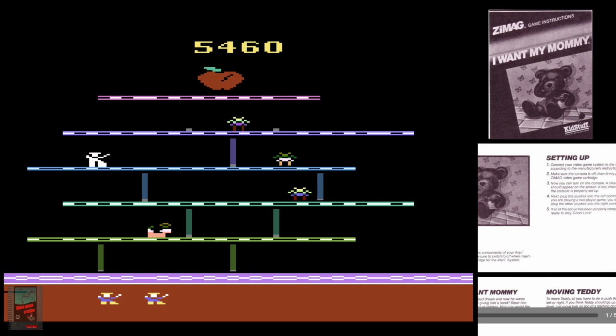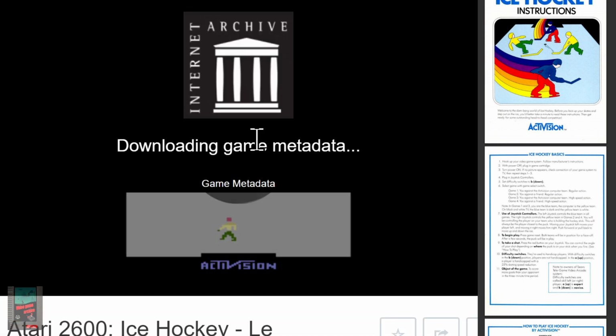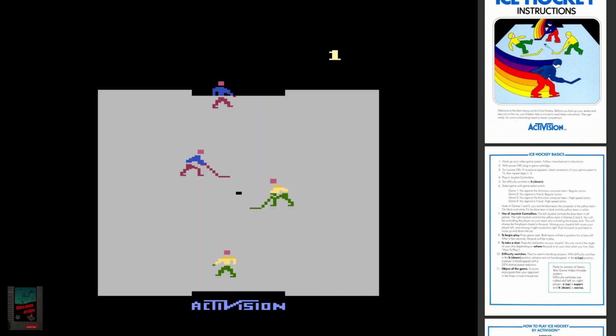And what's the next game? We have Ice Hockey. Great. I don't mind sports games. I like some of the 8-bit sports games as some of my favorites, but it's hockey. Nothing against hockey, but hockey on the Atari 2600. Okay, maybe I'm wrong. It doesn't look too bad. Kind of looks like I'm playing on the street or in the parking lot.